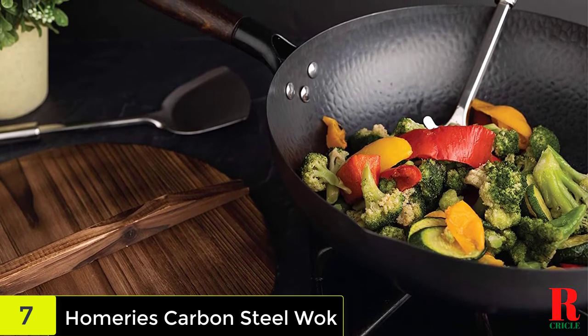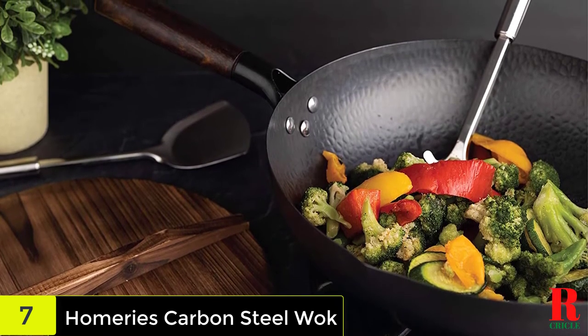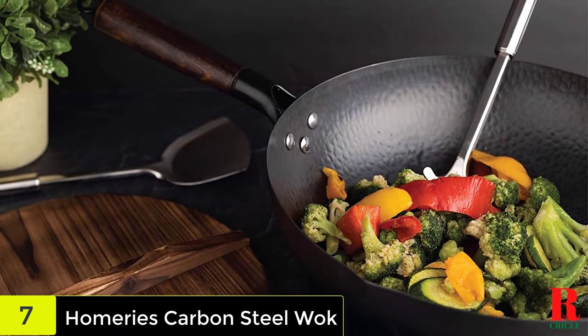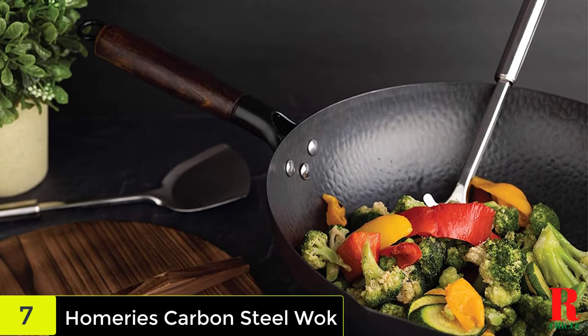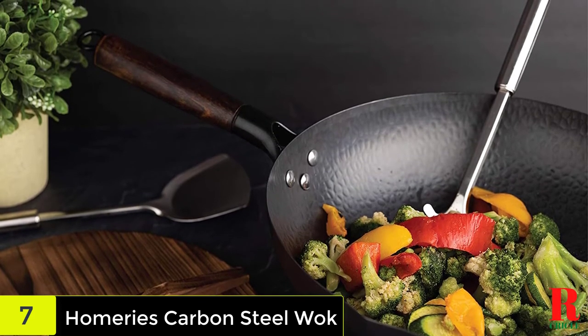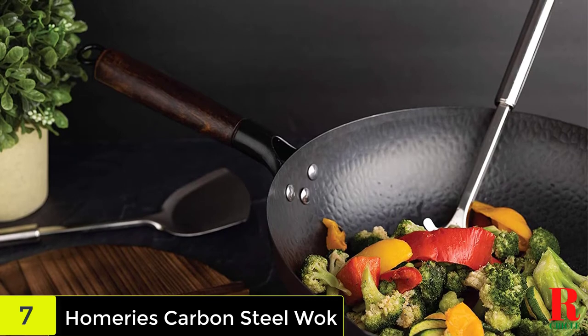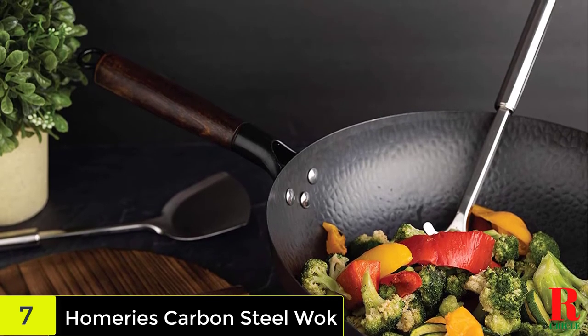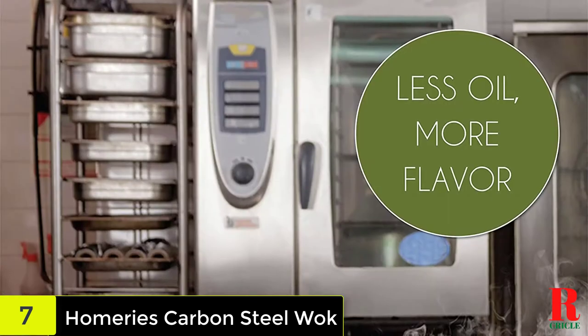The spatulas may be used to toss and mix food while it cooks, but the additional lid allows you to steam, poach, and prevent food from splattering. The wok's non-stick surface keeps food from adhering to it while it cooks, making cleaning a breeze. This collection is a great buy for cooks of all skill levels, and it comes with some great extras that everyone will enjoy. Regrettably, the spatulas, wok, and lid must all be hand-washed.